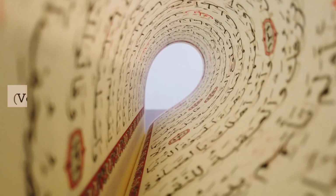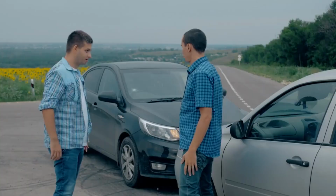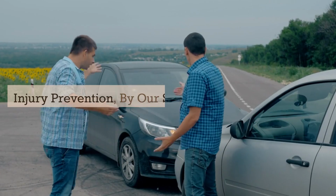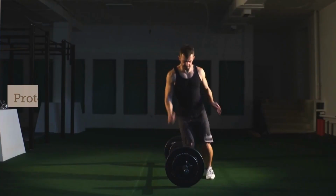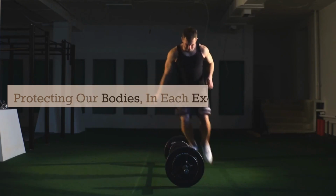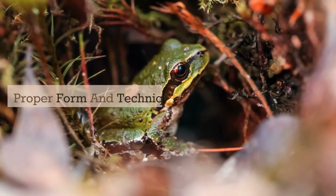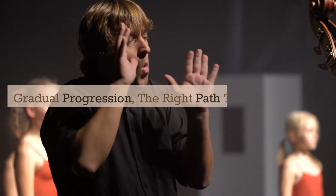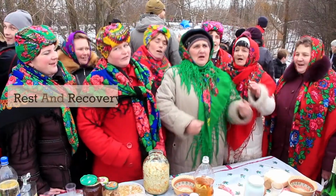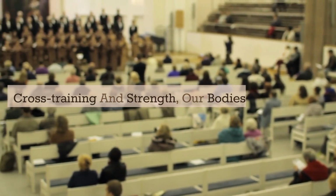Song. Verse 1. In the realm of fitness, we find our stride, injury prevention, by our side. Warm up and cool down, a ritual to embrace, protecting our bodies, in each exercise space. Chorus. Proper form and technique, a guide so true, gradual progression, the right path to pursue. Rest and recovery, a moment to heal, cross-training and strength, our bodies reveal.